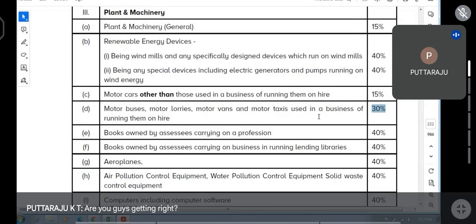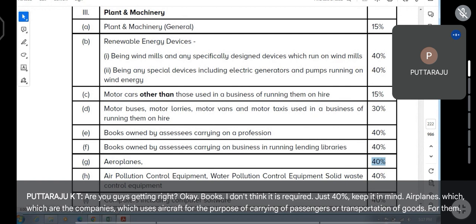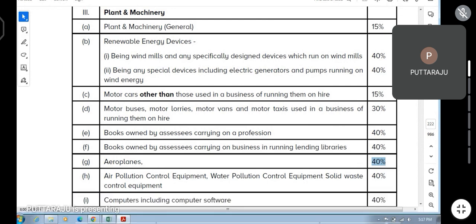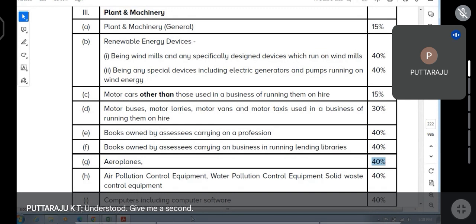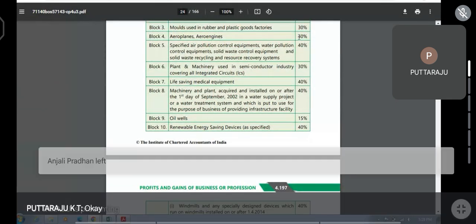Are you guys getting it? Okay. Books, I don't think it is required. Just 40%. Keep it in mind. Aeroplanes, which are the companies which use aircraft for the purpose of carrying passengers or transportation of goods, for them the rate of depreciation will be 40%. Understood? Give me a second. I think I have a little doubt in this aircraft. Okay, aeroplane 40%. Sorry.